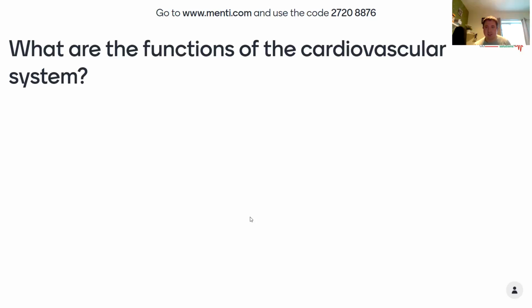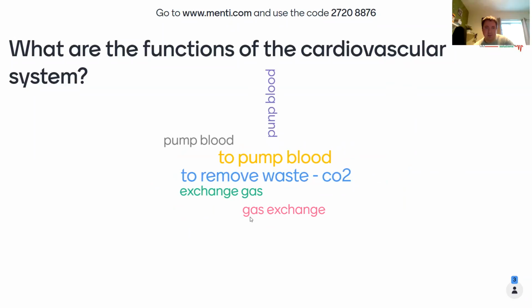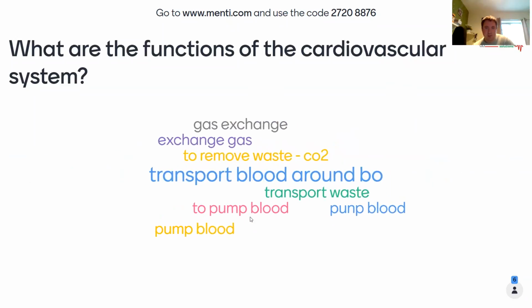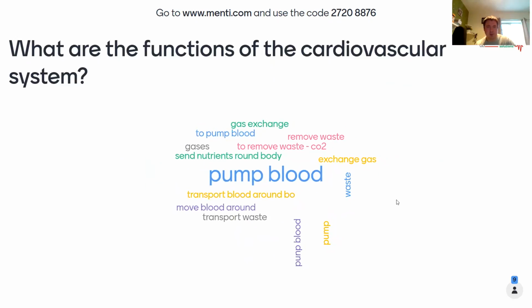Wait for the first brave person to put in there. There we go, look at that. Pump blood and exchange gas. Well done, whoever the first was. Good. Let's get a few of you. There we go. Lovely. Exchange gas, pump blood, remove waste. Good. Transporting. Good. Pumping blood. Oh, lovely. Yeah, sending nutrients around the body. Good. Because it's not all just about gas and pumping blood. Good. Transporting waste. Lovely.